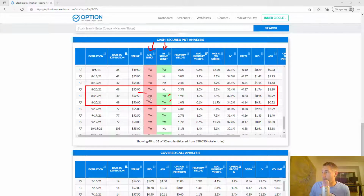So this 52.5, we know it's in the strike zone. We've got a 1.2% average monthly yield, a 7.5% margin of safety, and a 23 delta. So our delta is under 30 as well, and that meets all of our criteria. That's a great trade for the base. Again, this is over 49 days.